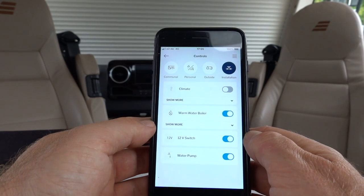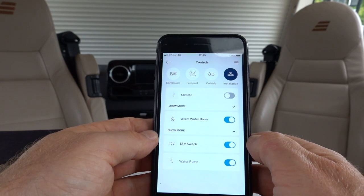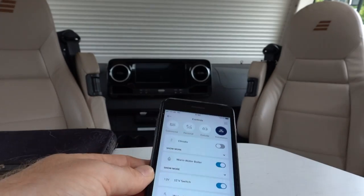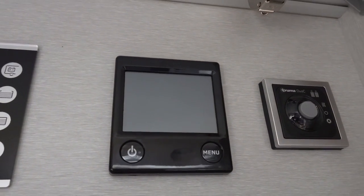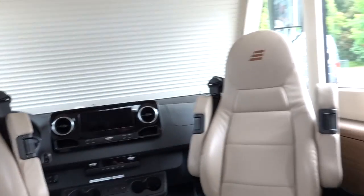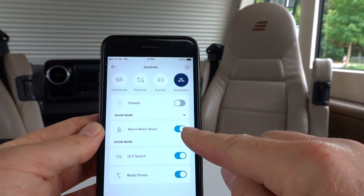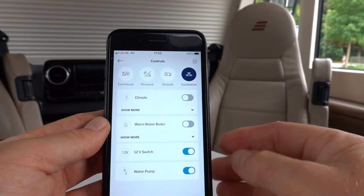Now, you've seen I have switched it off. But here, it says it's on. Let's just check that once again. That ALDA control center is definitely off. But the app is telling me it's on. Oh well, we'll turn it off at the app, shall we?